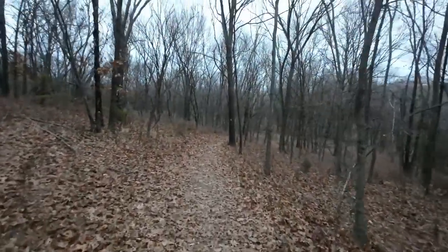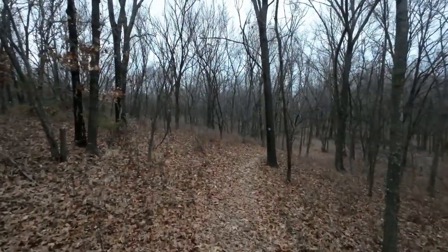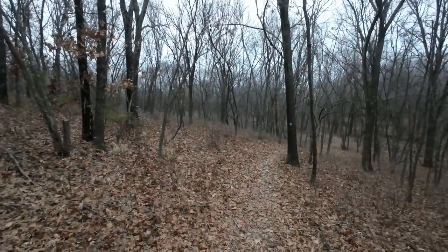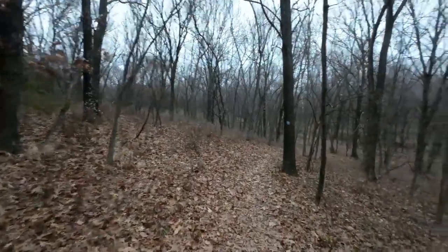So it looks like they've got the trail marked. There it is again. Can you see it? See it running? Whitetail jumping up and down. It just stopped running. Yeah, it's just running away.